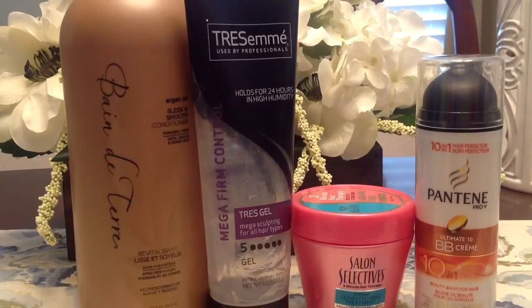And then my usual, I did use up one of my Pantene BB creams, one of my first steps in my hair routine, just to smooth out flyaways.